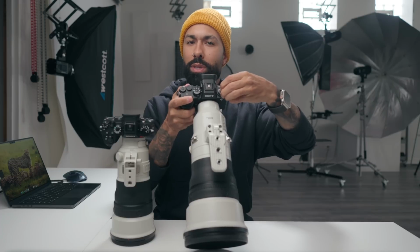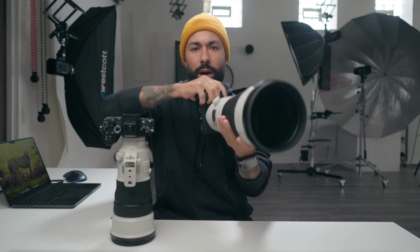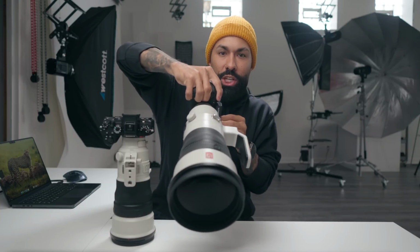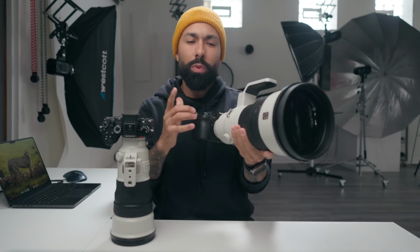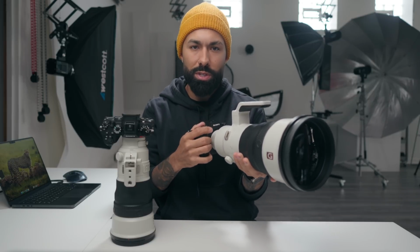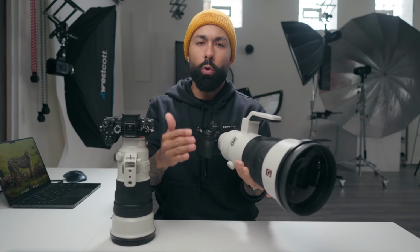I like having this physical dial to change my drive mode, but when I'm holding the lens out like this, it's really hard to let go of this and change that drive mode. And that's what I really like, how Sony implemented this boost mode here, this custom button right next to the grip, where I can quickly switch to 5 or even 10 frames per second if I'm in 30 frames per second, and it is absolutely overkill for what I am shooting.